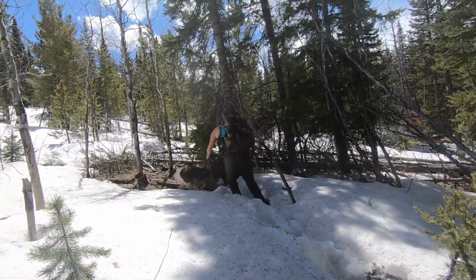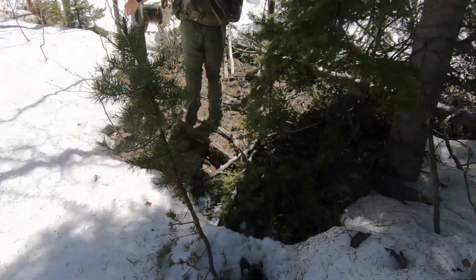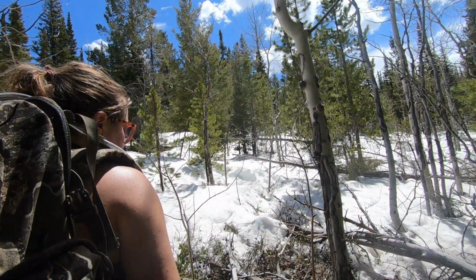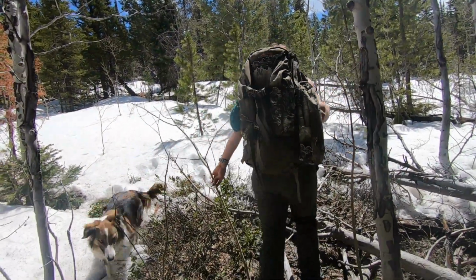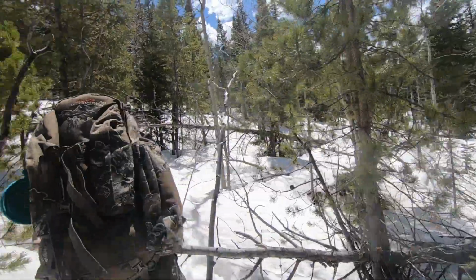You having fun? Mm-hmm. Right now we're following some elk tracks. And they just, well, more specifically bull tracks, but did not choose an easy route. And still only one antler for the day, but we're going back up where we found a couple yesterday. So just gotta get through this stuff and we should be in the clear.